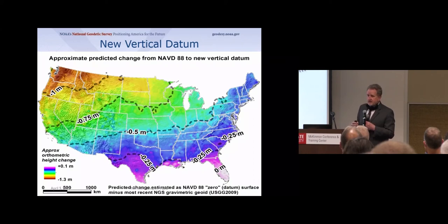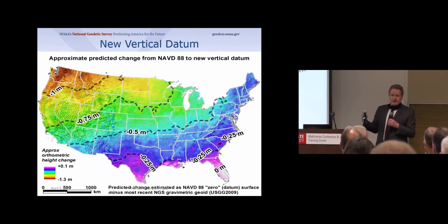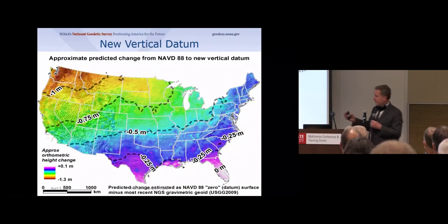just the public outreach to explain to the public why the elevation at their home has changed. All will change relative, but still, this is where we'll have to spend a lot of time explaining to the public. And the other thing, at the end, I'll talk about what we can do to prepare.